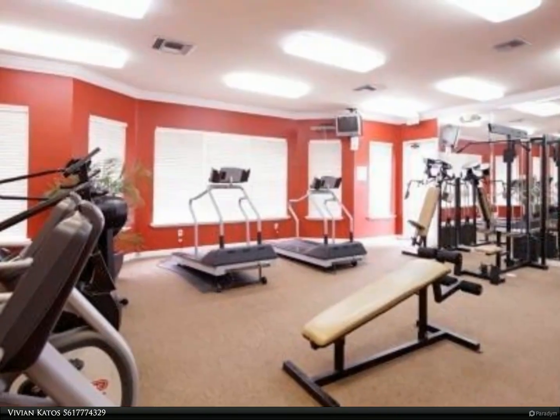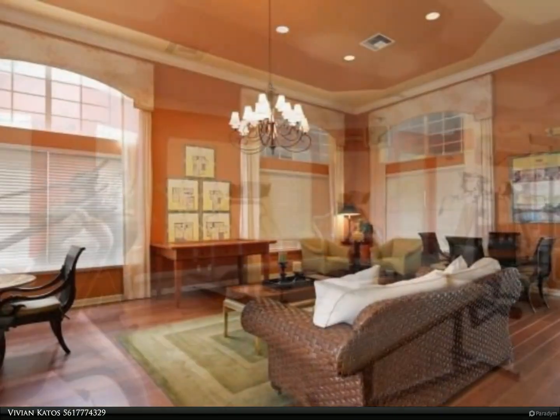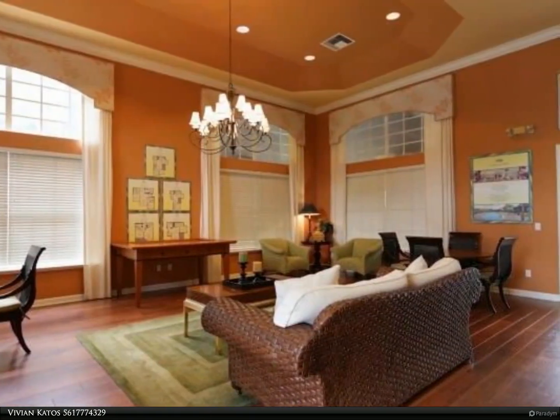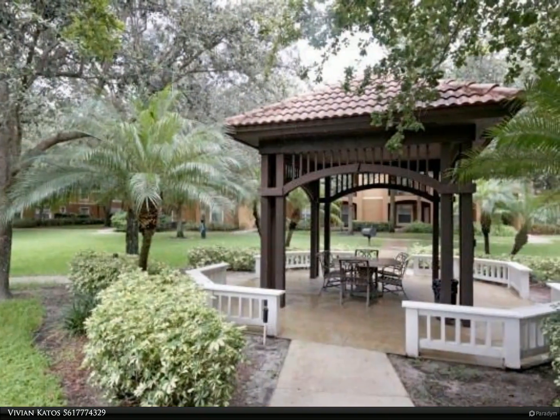Kitchen has granite counters with a pass-through window/breakfast bar with a large counter ledge, which is convenient and space-saving, seating for two, which spills into the dining/living area. Updated light fixtures and fans in each room.